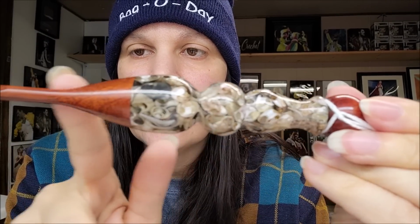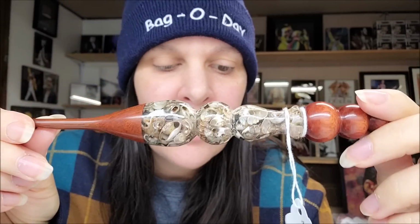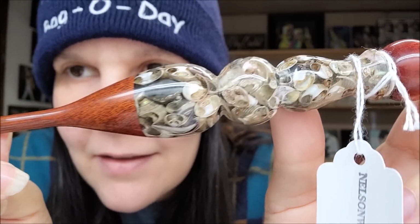Seashells. It's made of seashells. Ready for this? Okay, this is Indian mixed seashell with a bloodwood ends. So I got to choose what color I wanted on the ends. I chose a bloodwood. Look at that. Oh, he has some other seashells that I want, but I went with this one first. Isn't that beautiful? Look at that.